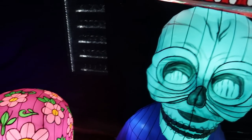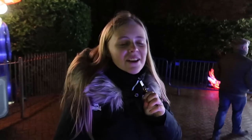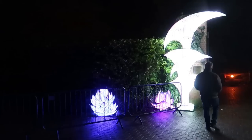But yeah, this is where the layout differs to last year, because obviously before we went to the left down through Forbidden Valley. To the right, heading down towards Haunted Hollow just here now, and that's obviously because of the work that's taking place on Nemesis.